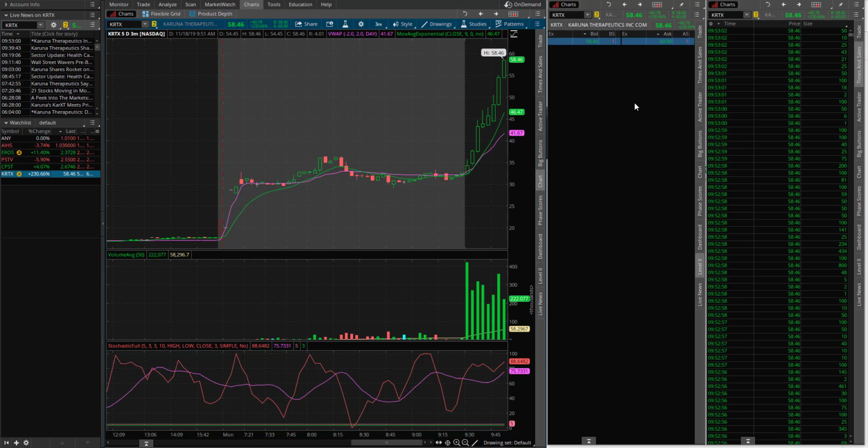Yeah, I'm looking for a wash toward 50. That would be ideal. 50, 42, 36 are the support levels on KRTX. Not a single red candle on a 3-minute chart. It's very dangerous.